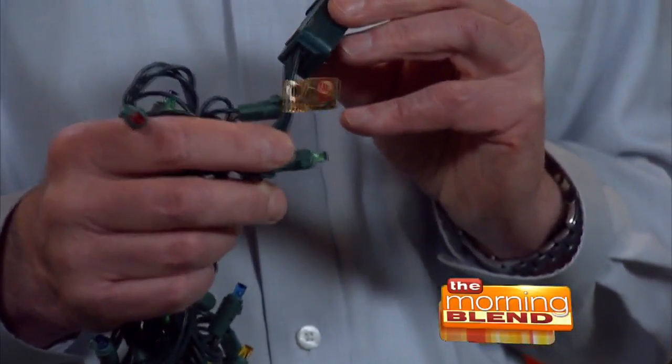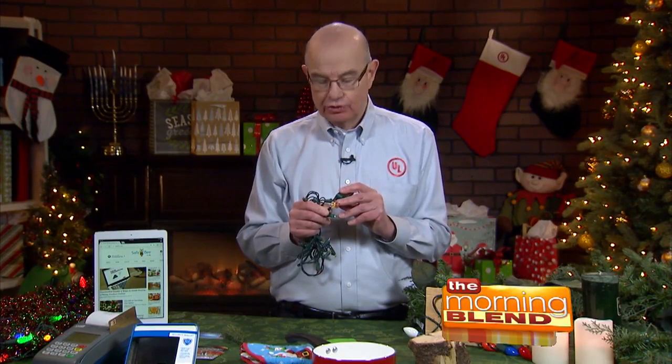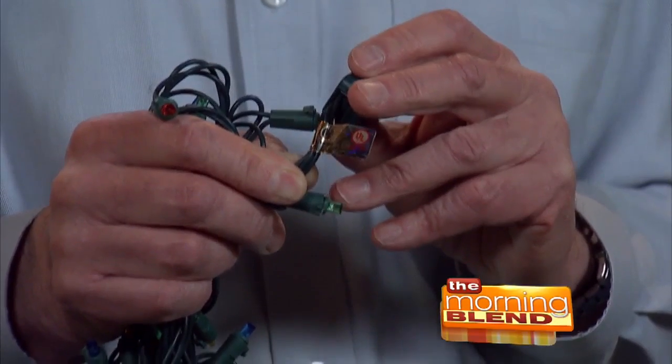The other thing to do is remember that there are some decorations that are for indoor use only. For example, if you see a green UL in a circle on the tag on the product, that means it's an indoor decoration and should never be used outdoors. But if you see a red UL in a circle, that means it's been given extra tests. Those extra tests cover water and sunlight and cold weather, and that's something that can be used outdoors or indoors if you want.